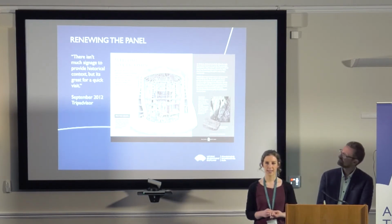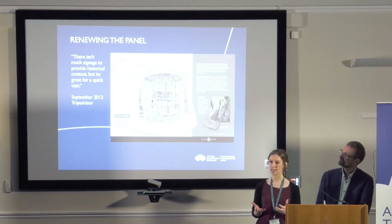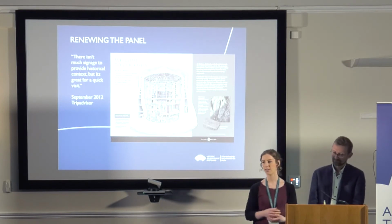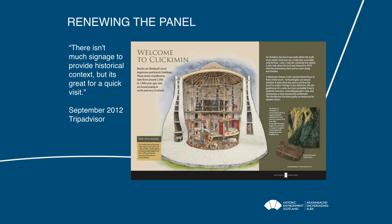So the first step in the process was really for me to gather the information that we already have at the site, to work out what our current understanding of the site is and how this fits into the wider framework of our understanding of Iron Age Scotland, and to highlight to Steve, who's producing the interpretation panel, the errors and inaccuracies in the previous interpretation on the site. Panels are the workhorse of heritage interpretation. We use them in many of our sites, and you're probably quite familiar with them.